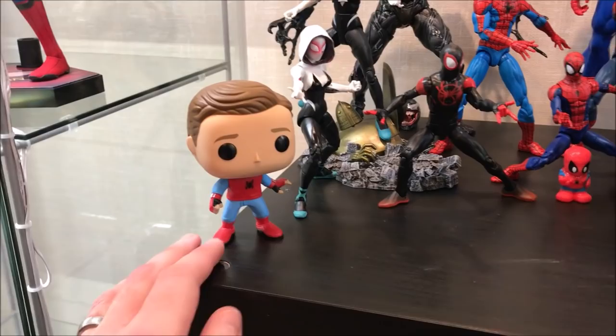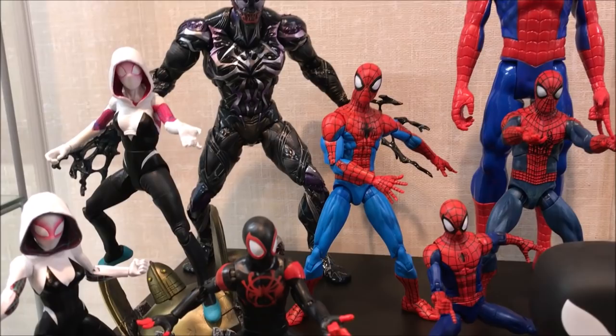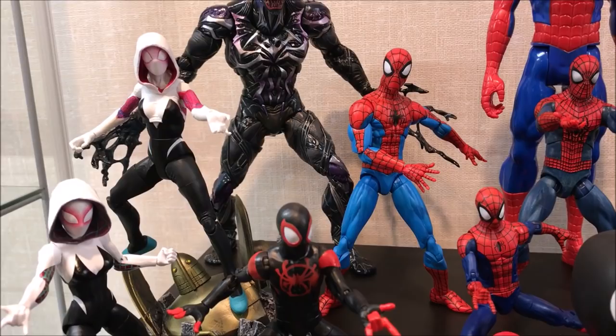So we have the Walmart exclusive unmasked homemade suit. You got two Spider-Gwens. You have the Legend that came with the two-pack of Miles Morales from Into the Spider-Verse. And we also have the Select Spider-Gwen. We have, I believe that's the Select Amazing Spider-Man. That I think, was that a Disney Store exclusive? I don't remember. I remember I bought it at the Disney Store, but I don't remember if it was actually a Disney Store exclusive or not, but I love that coloring. You have the Amazing Spider-Man 2 Spider-Man.